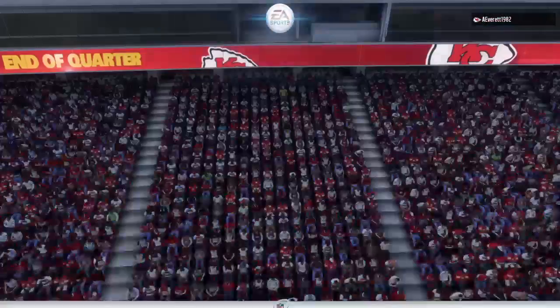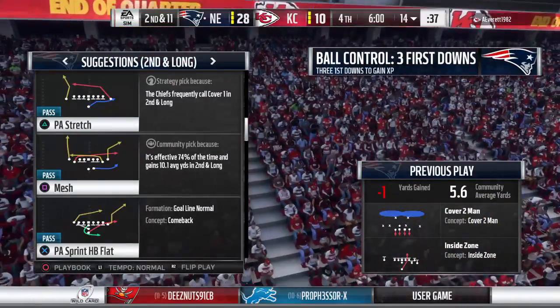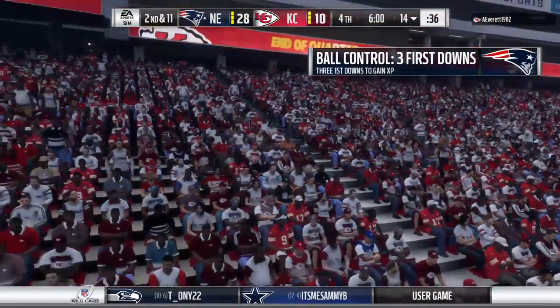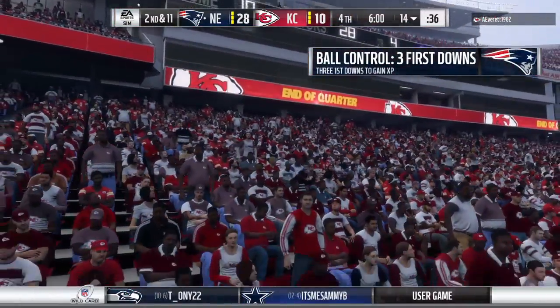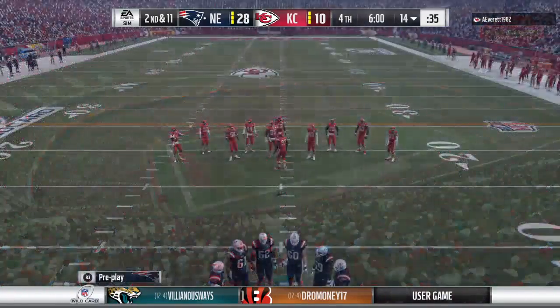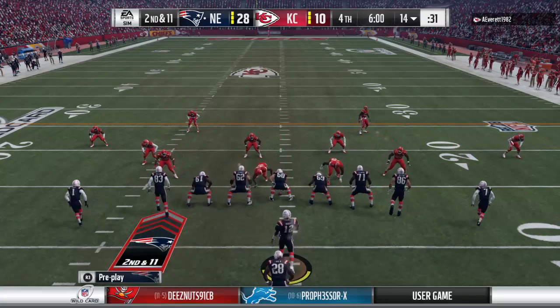We're back now in KC. So now 11 yards to go for this offensive unit. It's 2nd down.